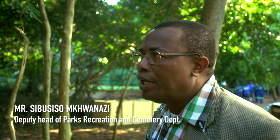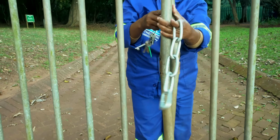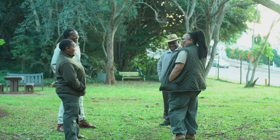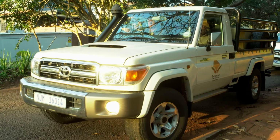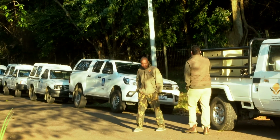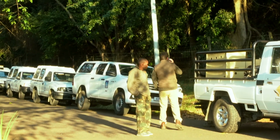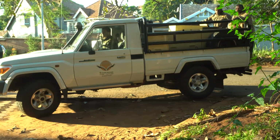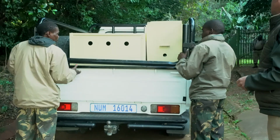Today we are here to actually remove some of the duikers and relocate them to some of the reserves in and around Durban. The aim is to conserve the gene pool and also to make sure that we don't have inbreeding happening in the reserve. So I'm proud to say today we are reaping the fruits of our conservation effort.